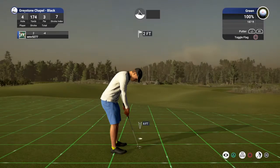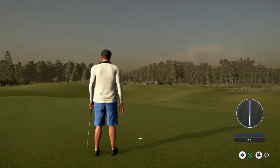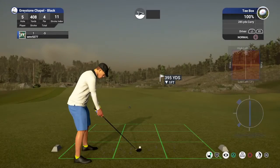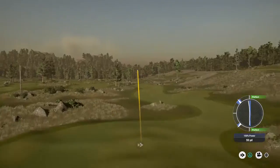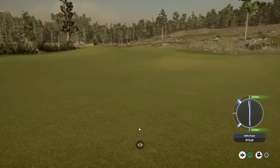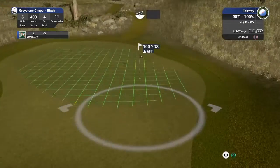Nice. All right, nice little 2-foot putt. Decent little putt there. And that one will bring it down to 5 under. Okay, 5th hole coming up. Nice. And it looks like we have 100 yards to the pin.